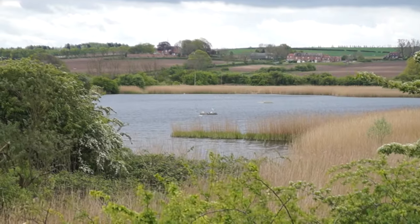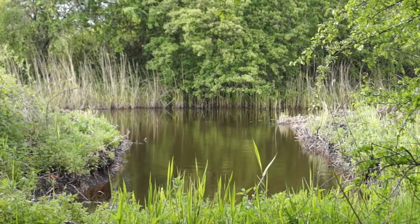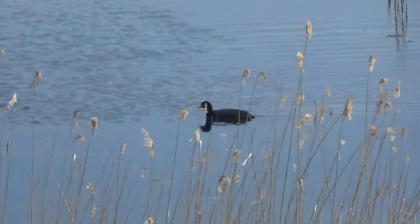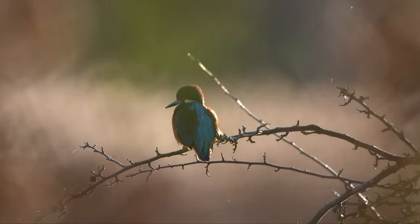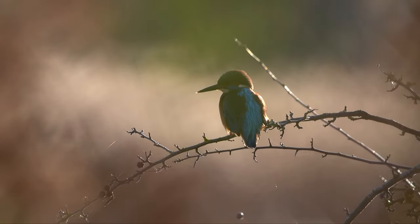It also means that we can better manage the water levels within the reed beds, so we can keep the reed beds wet, which again slows succession down, but also allows fish and amphibians and aquatic invertebrates to get into the reed bed and makes it a much more vibrant living habitat rather than just wall-to-wall sort of dead reed.